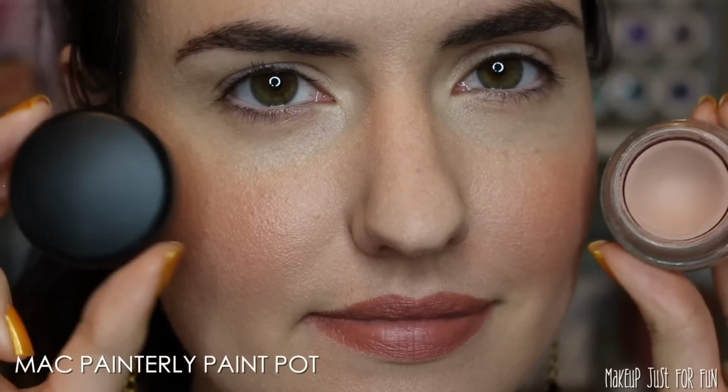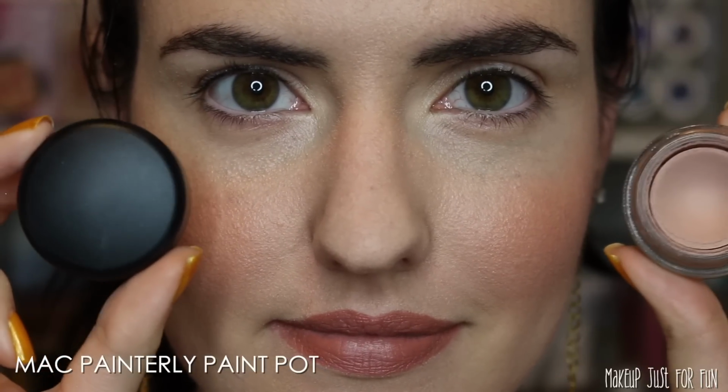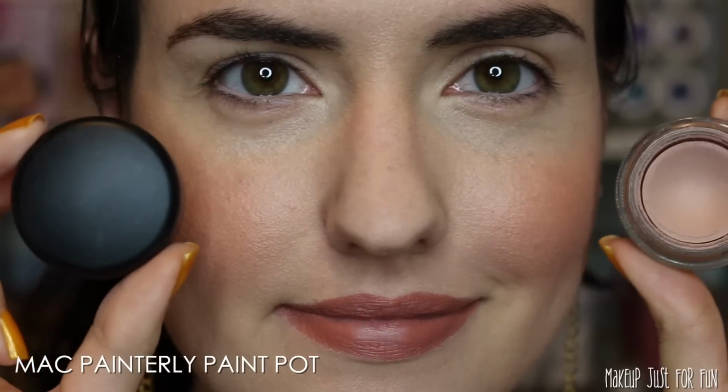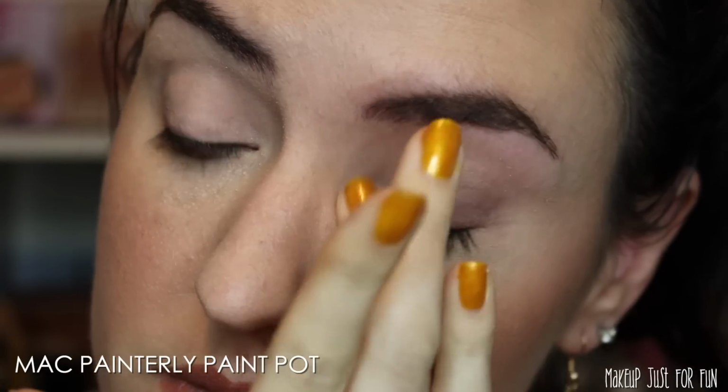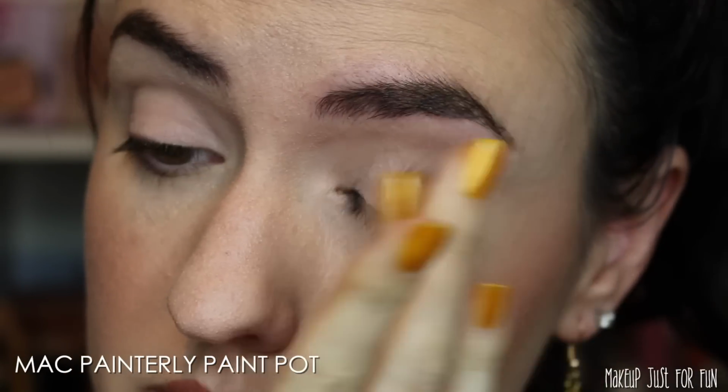Now I'm going to show you a tutorial using the palette in one of the Super Shocks. I'm also wearing the Like Magic Lippie Stick. I'm not really going to narrate what I'm doing. I just want to take this time to sort of give you my thoughts on this collection and tell you what my favorite pieces are.